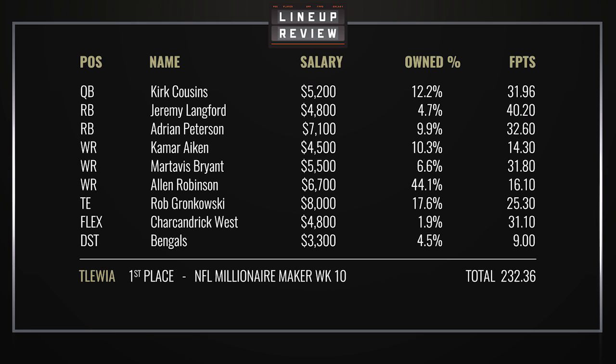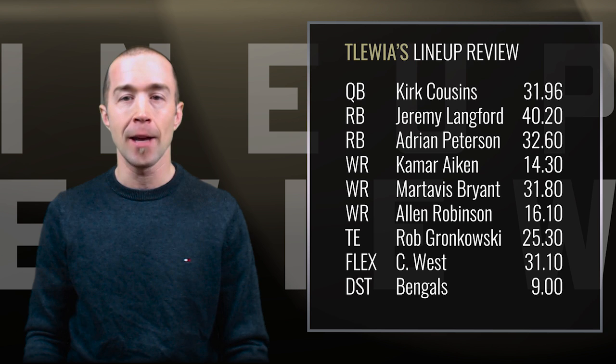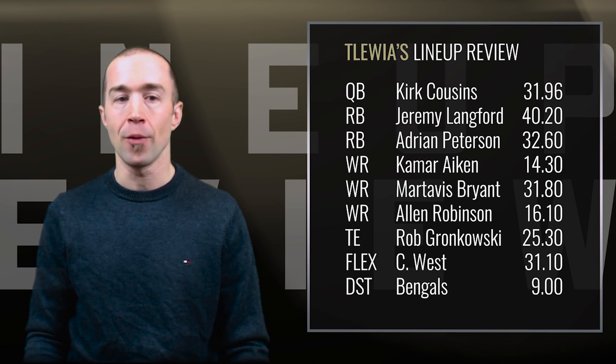He paid up at tight end with Rob Gronkowski, and he paid up at running back with Adrian Peterson too, and then he used sort of mid-tier value plays at wide receiver with Kamar Aiken, Martavis Bryant, and Allen Robinson. So there's some interesting points about the lineup right off the bat.